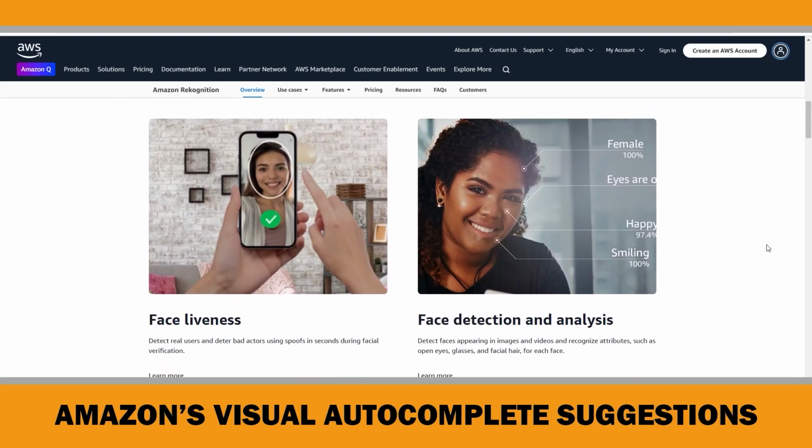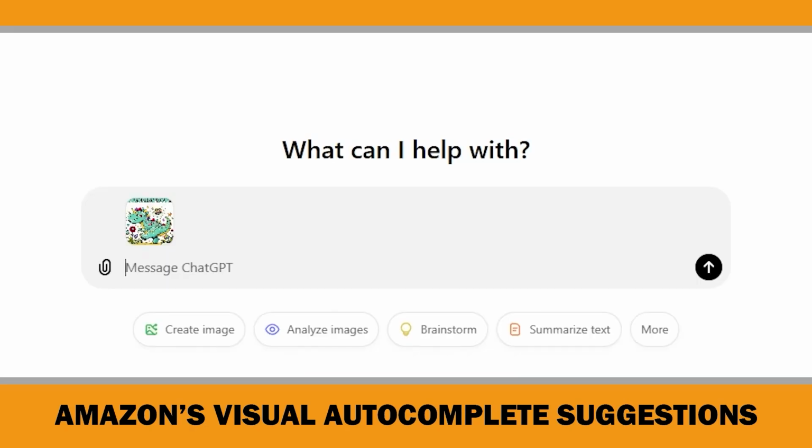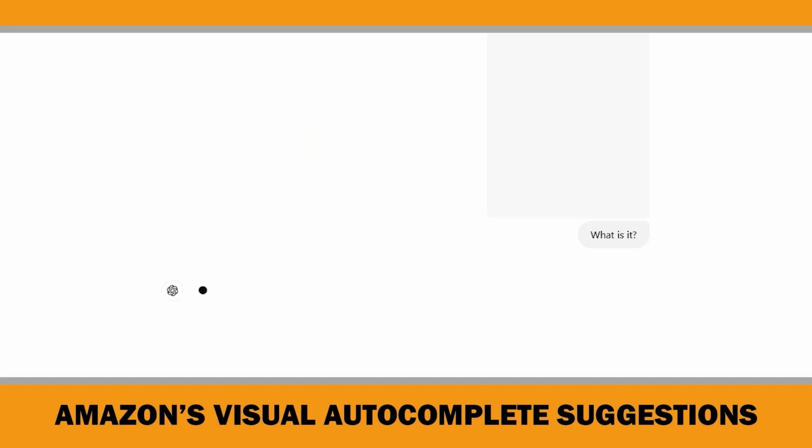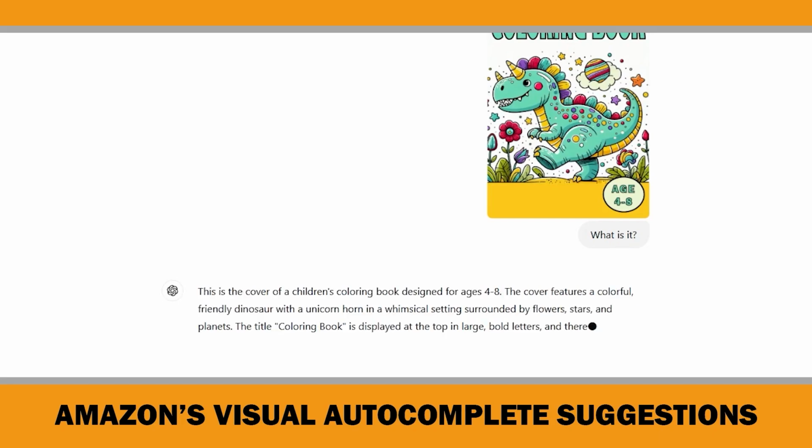For example, since many of my audiences are interested in Amazon KDP, I quickly designed a coloring book cover for kids aged 4 to 8 and uploaded it to ChatGPT to see what it would recognize. Interestingly, even though I didn't include dinosaur in the title, it still understood that the coloring book was about dinosaurs and accurately read the text on it. This example highlights just how important images are.